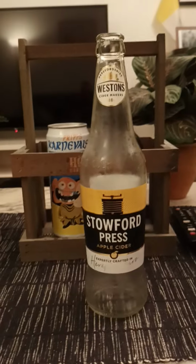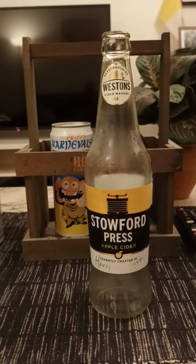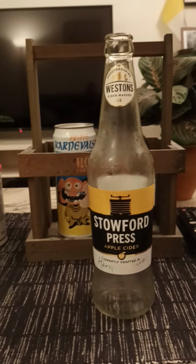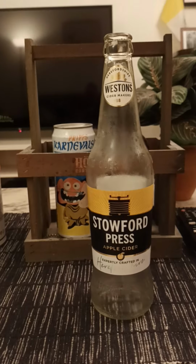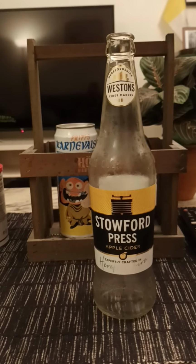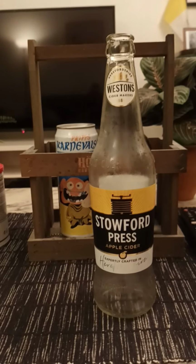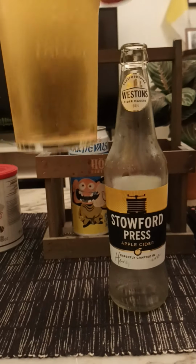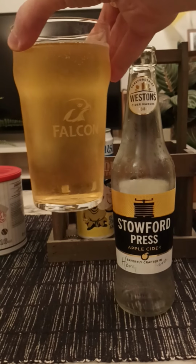To be honest, there's not much there on the nose. It's a very, very faint apple nose on it, but it's ever so faint. Not much on the nose, but we will just have to go to the taste. With that said, guys, cheers.